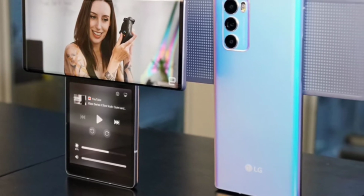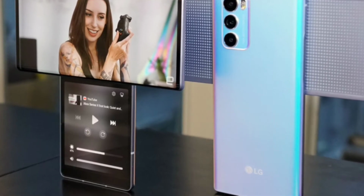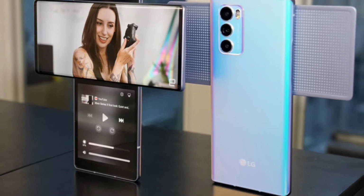Apps effectively work in two ways on the Wing, either in an extended mode that splits the content of a single app across both displays, or simply by running two apps side by side.